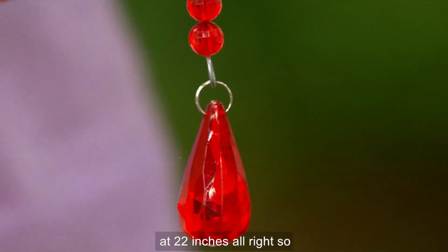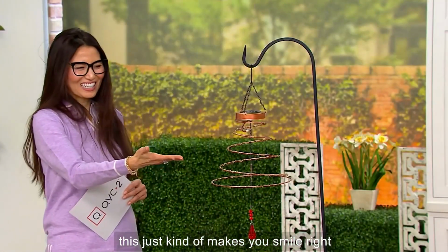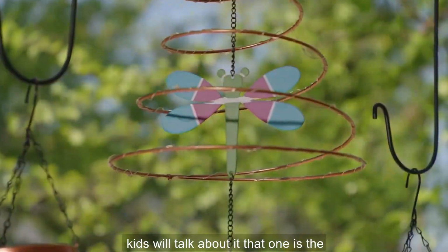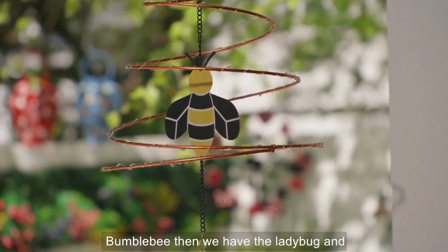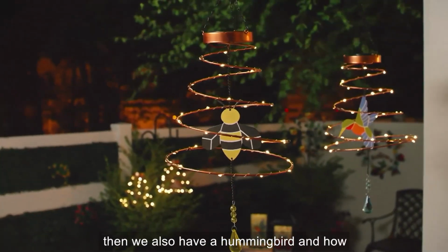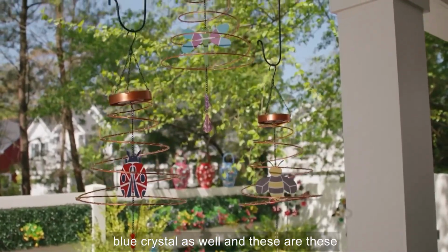All right, so this just kind of makes you smile, right? Put this out in your backyard. Maybe the kids will talk about it. That one is the bumblebee. Then we have the ladybug. And then we also have a hummingbird. And how cute is that hummingbird? It's got the blue crystal as well.